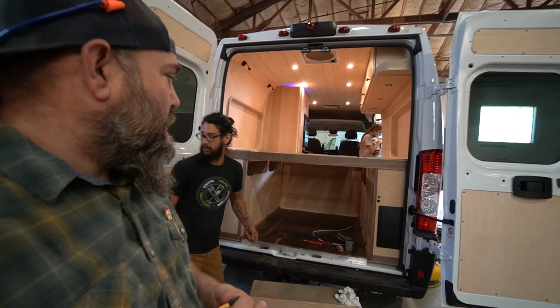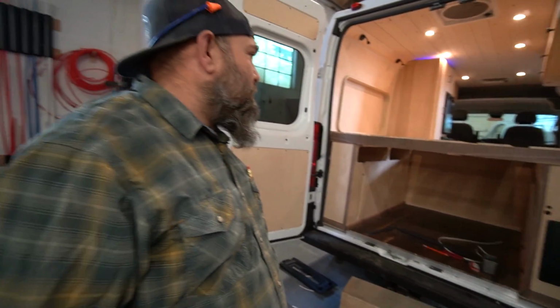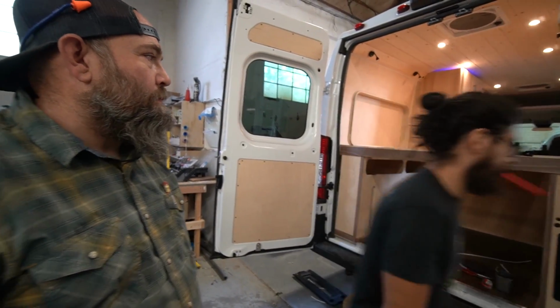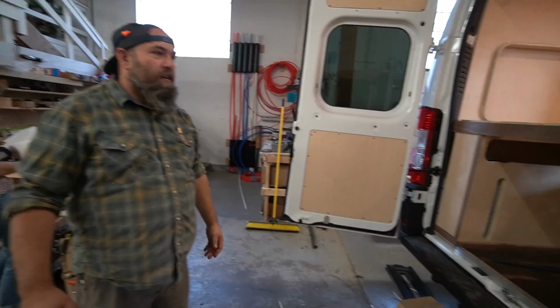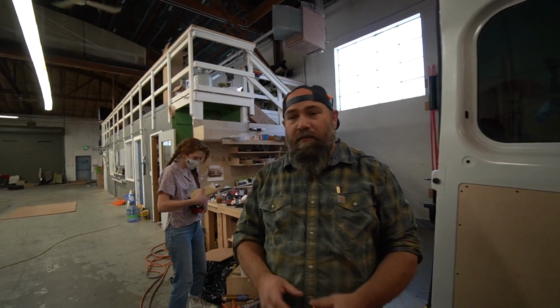True story. They're all cleaning it out because I think the client's going to clean it now. Yeah, and we're getting so close. We're about ready to put the mattress in, and we've got a queen size bed in this one. Dude, see this, I just got a shout out again. My guys are awesome. Everyone here is so awesome.